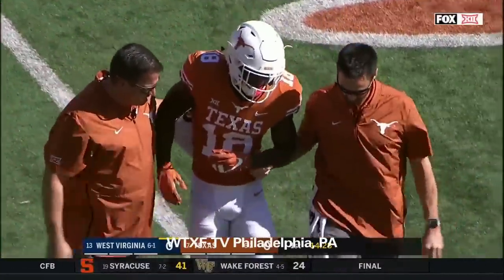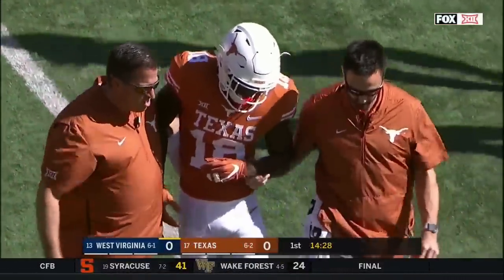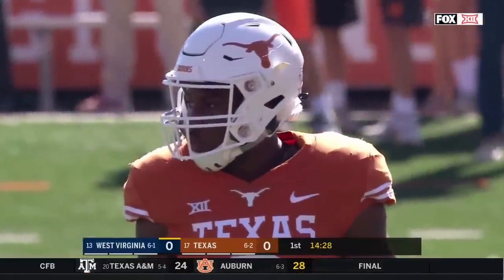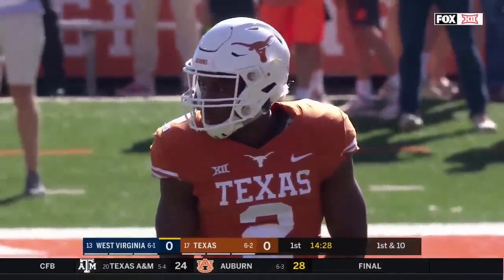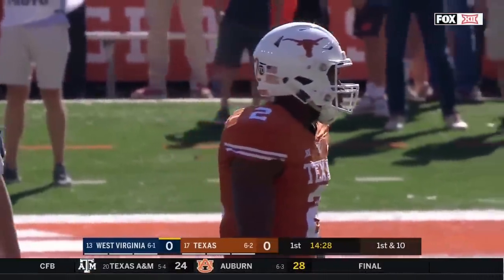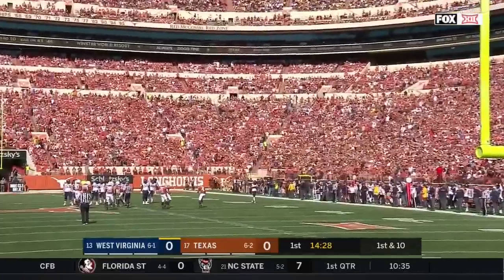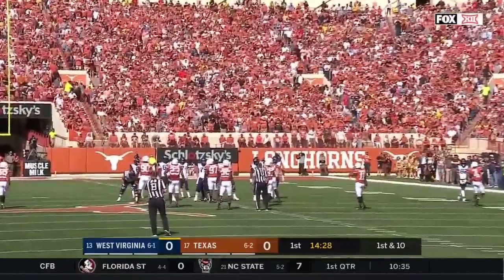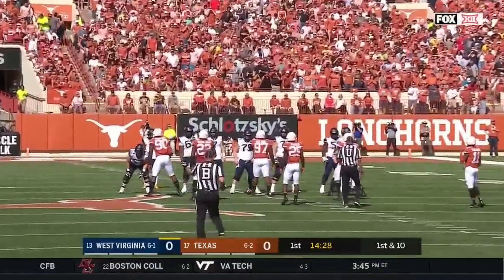14:28 to go in the first quarter. West Virginia and Texas, 13 versus 17, as the Mountaineers are on their opening series. First down and 10 at the 43. Gus Johnson, Joel Klatt, Jenny Taft with you from Darrell K. Royal Texas Memorial Stadium here in Austin.